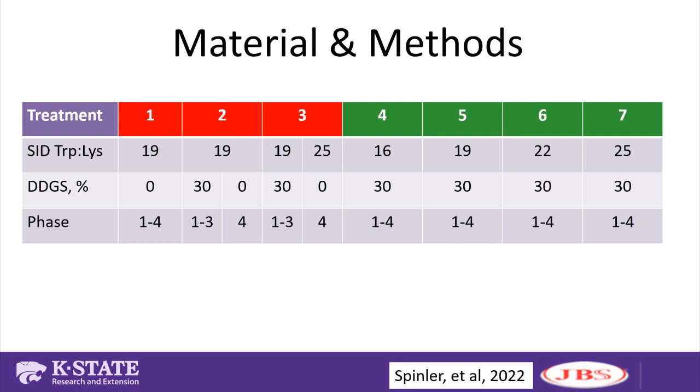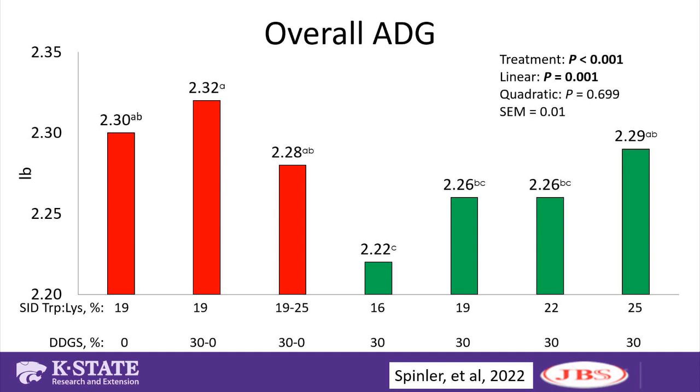So the first 3 diets in red, looking at a withdrawal strategy, the last 4 diets in green, looking at tryptophan to lysine ratio. And as we look at overall average daily gain, first of all, our control pigs with no DDGs did good, but the other treatments where we had the DDG withdrawal did just as well. And so again, taking out DDGs in that very last phase has an improvement in terms of average daily gain. Increasing tryptophan to lysine ratio, we saw a linear increase in performance, pretty much the biggest bump from 16 to 19%, a smaller bump when we went up to 25% tryptophan to lysine ratio, but the biggest change when we increased to 19%.